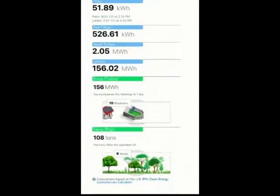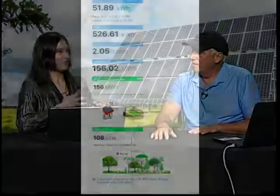For instance, my site has replaced or displaced 108 tons of carbon since it was installed about 9 years ago. That's a big improvement for just one home. Yeah, it's like 4 dump truck loads of carbon that we don't have to breathe. That's something I feel proud that I'm contributing. Well, when you think about it, you don't realize over a long period of time how a little bit can really add up.